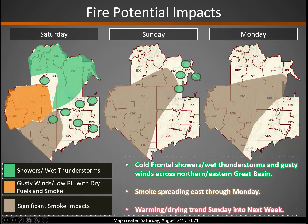Impact map shows a strong frontal system pushing through with cool temperatures, lots of showers across northern, eastern Idaho, and scattered showers pushing into much of northern central Utah as well. But there is a dry, windy side to this system across northwestern Nevada, and that's where our fuels are the driest. We expect to see widespread winds of maybe 30, maybe even gusting to 40 miles per hour.